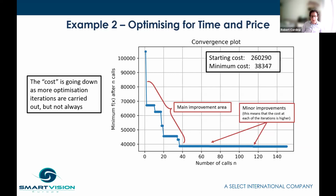In the previous example, I mentioned that the loss value could be down to 0. In this case, it will never go down to 0, because loss was a function of price and time, and any formulation we make will always have a price and time cost associated with it. So in this case, we're not trying to match a number or a set of numbers, but we're trying to find the global minimum.